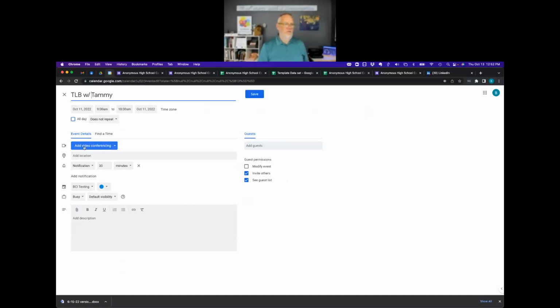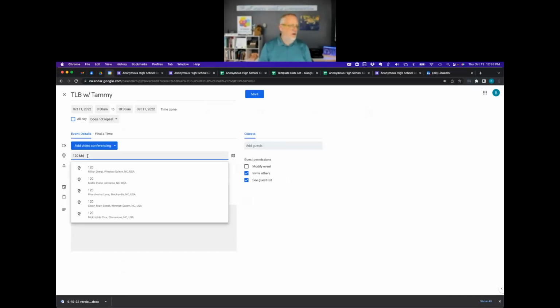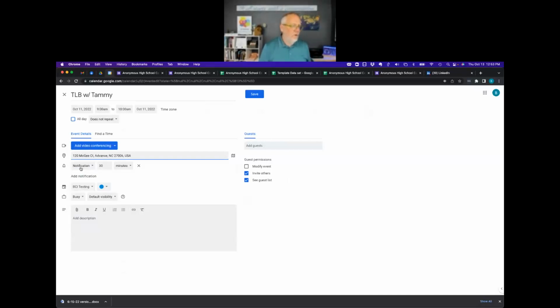And you can choose your date range or time pretty easy. Mark it to repeat pretty easily. I think I have Zoom integrated, so I can do Zoom. I can put the location, the address and all. So if I put 120 McGee Court, then it's going to actually bring up the address.